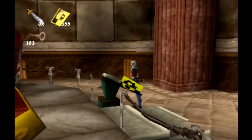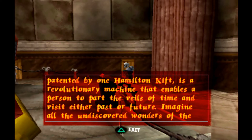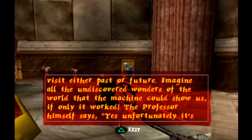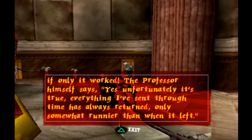Kif's amazing chrono chair. The chrono chair prototype, invented by one of Hamilton's Kif. It is a revolutionary machine that enables a person to part the veil of time and visit either past or future. Imagine all the uncovered wonders of the world that the machine could show us. If only it worked, the professor himself says. Yes, unfortunately, it's true. Everything I've sent through time has always returned, only somewhat worse than when it left.